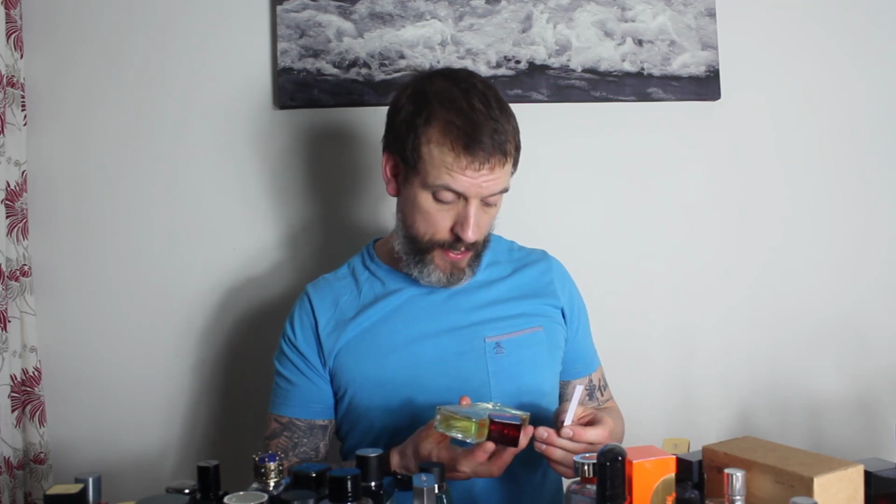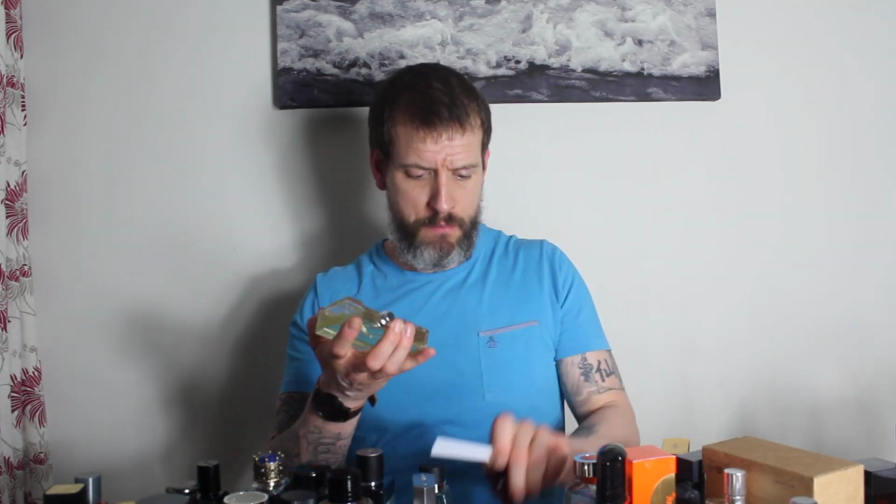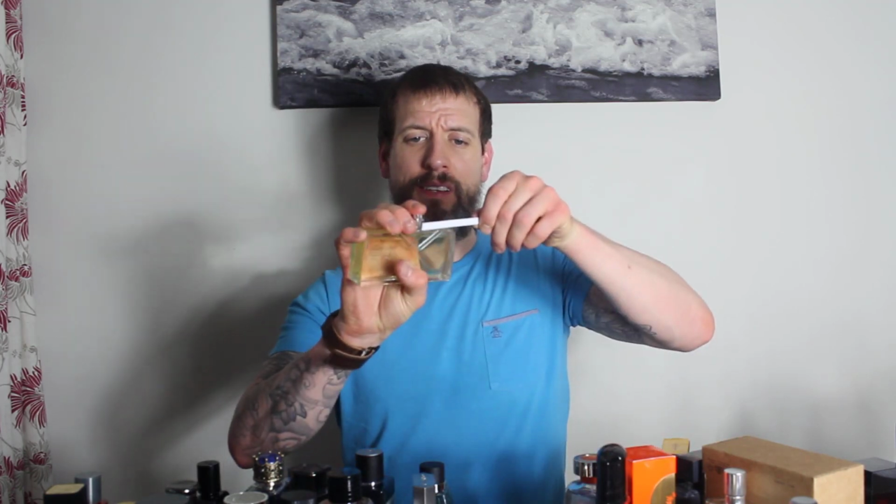Alright, next one up, and this one is from the house of Van Cleef and Arpels, and this is Zanzibar. Quite a unique bottle. Again, no idea. Ooh. So Zanzibar, to me, is a spicy, woody fragrance. Little hint of citrus, not a lot. I'm talking faint hint of citrus, but it's more about the woody aromatics in this one.